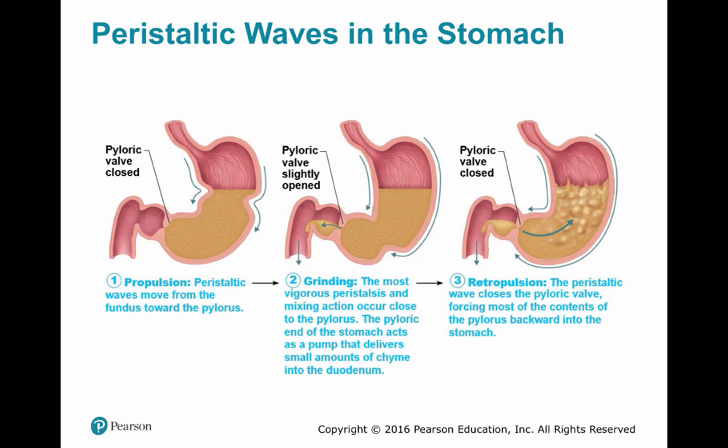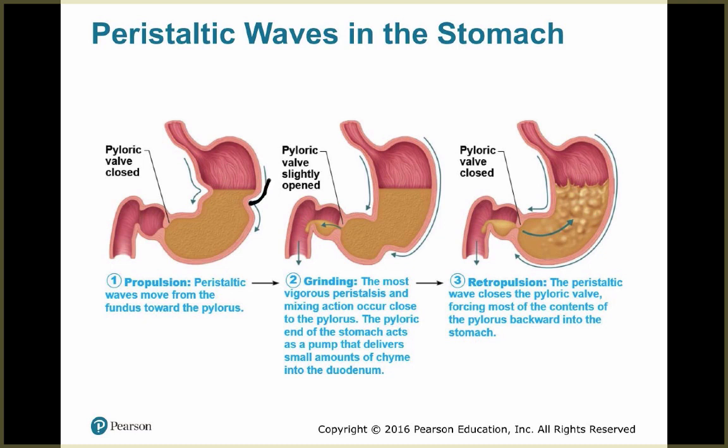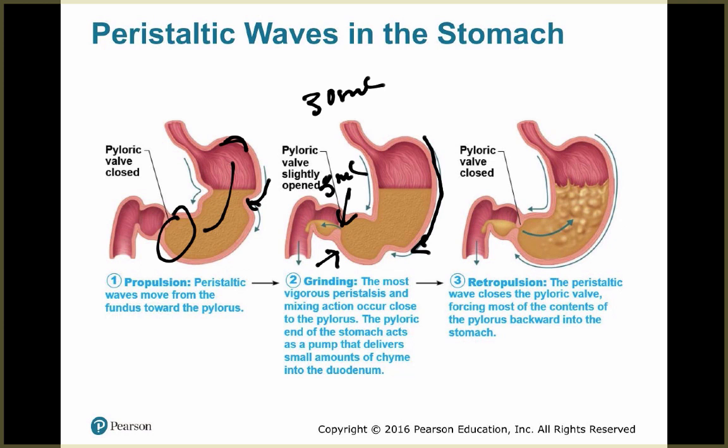When you're looking at the peristaltic waves in the stomach, how we move, you can see it contracts here, and so you have propulsion. These peristaltic waves move from the fundus up here down to the pylorus, which is here, right? And you can see that it's starting to move down. And then you have grinding. That's the most vigorous peristalsis, and the mixing action occurs closest to the pylorus. The pyloric end of the stomach acts as a pump that delivers small amounts of chyme into the duodenum. Remember, there's 30 mils, but only 3 mils go at a time. The rest that doesn't get to come out gets forced back. It's called retropulsion. The peristaltic wave closes the pyloric valve here, forcing the contents of the pylorus back into the stomach. That essentially helps to mix that stuff better as well.